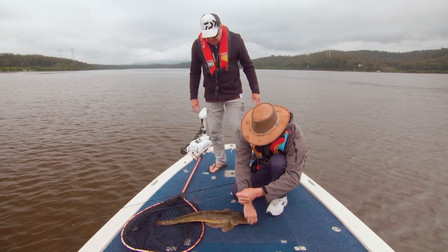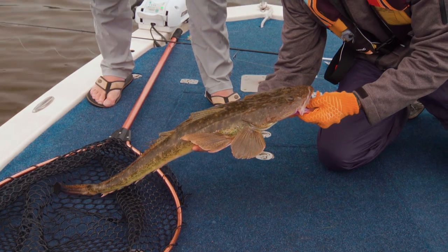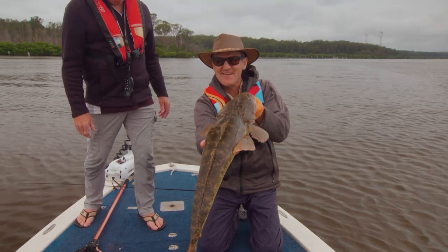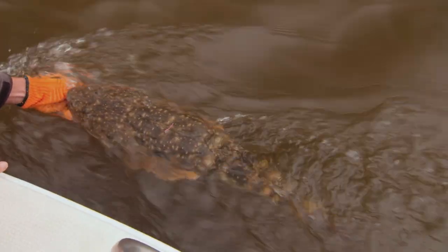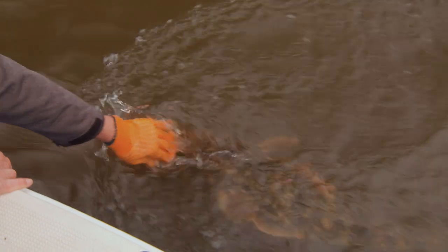Let's get her back in the water real quick. Under the belly, give them good support so you're not just lifting them from the jaw alone. Yep. Look at the big girl. And look at that tide there flowing now. It's absolutely roaring. All right, everybody's happy. Away we go, big girl. There you go.